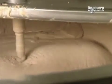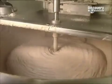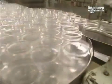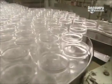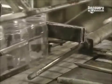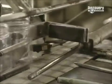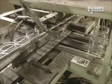Peanut butter contains no artificial sweeteners. It has no preservatives either, yet doesn't need to be refrigerated. The peanut butter is finally ready. The mixing has heated the paste to 60 degrees Celsius, so it goes through a cooling system to bring it down to 38 degrees. Now, it can go into jars.